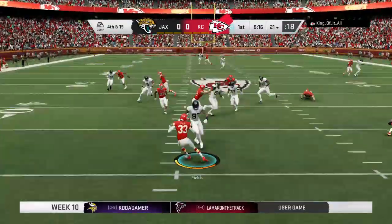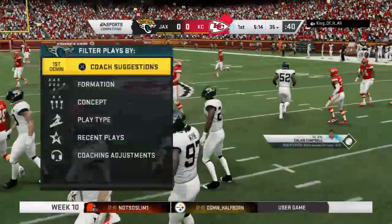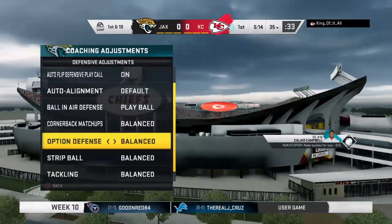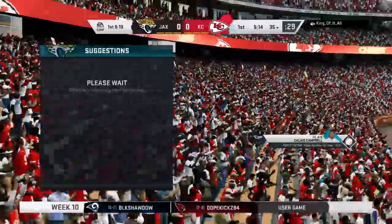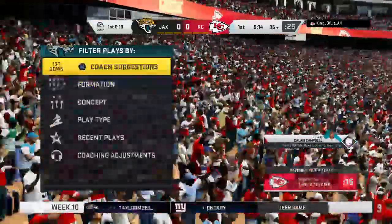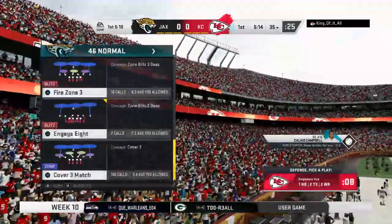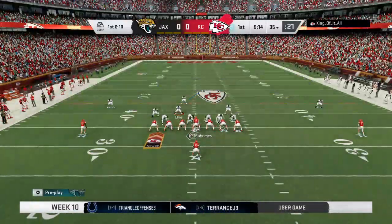This is taken at the 18. A good return there, 17 yards. And it's Chiefs football, 1st and 10. The Chiefs in good position to start out as they come up 1st and 10.